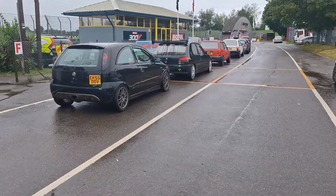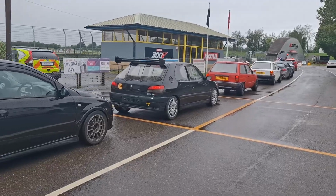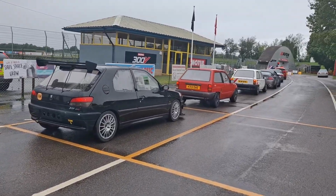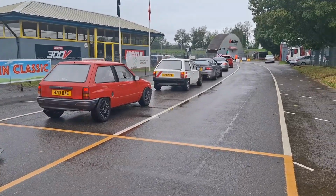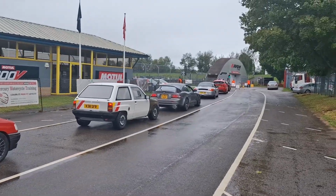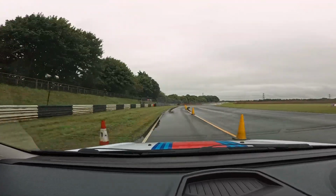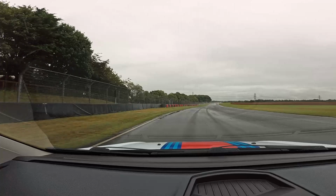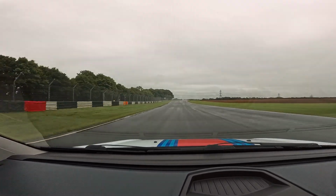So I'm seeing all the hot hatches lining up, feeling like it's time for me to head out and try and catch these guys up on the track. Taking the exit from the pits and heading onto the main straight through Folly as we head up towards Avon Rise, checking over my right shoulder and in the mirrors to make sure there's nothing fast coming. Let's go find those hot hatches.